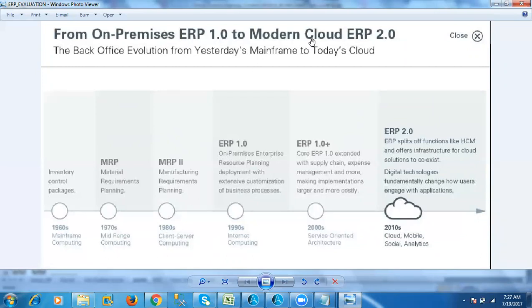And few people are even migrating to the cloud environment. Okay, so that's what I'm trying to explain. So the back office evolution from yesterday's mainframe servers to today's cloud. So how things are changing in IT, that's what we are talking about.